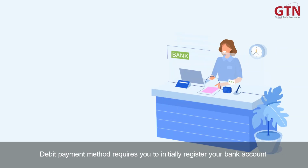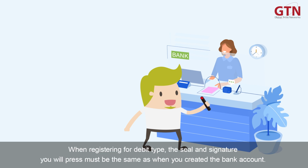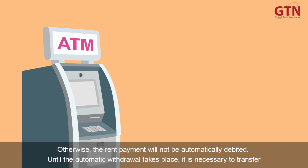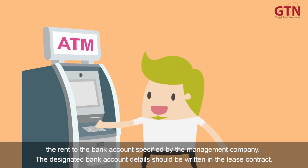The debit payment method requires you to initially register your bank account. When registering for debit type, the seal and signature you will press must be the same as when you created the bank account. Otherwise, the rent payment will not be automatically debited. Until the automatic withdrawal takes place, it is necessary to transfer the rent to the bank account specified by the management company. The designated bank account details should be written in the lease contract.